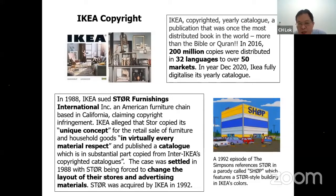So IKEA took action against Store in 1998, claiming copyright infringement, claiming that the Store Furnishing outlet had copied this catalog, and not only copied the catalog, but copied the retail concept, the way they lay out the furniture. The retailing setup of the store was very similar to that of IKEA. And the case was eventually settled out of court between IKEA and Store, and Store was forced to change the layout of their store and also to change the design of the marketing and advertising material, the catalog. As a result of that, Store was eventually acquired by IKEA in 1992, when IKEA was trying to enter the American market.